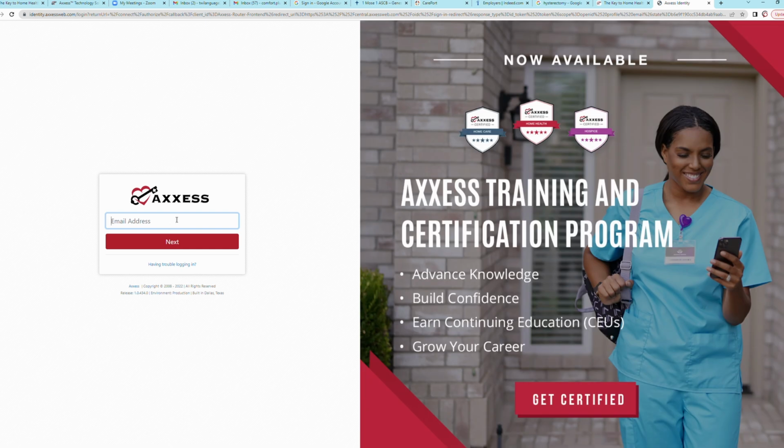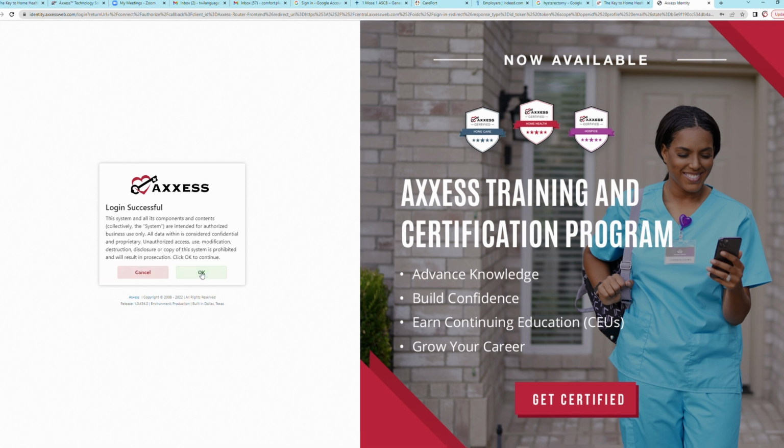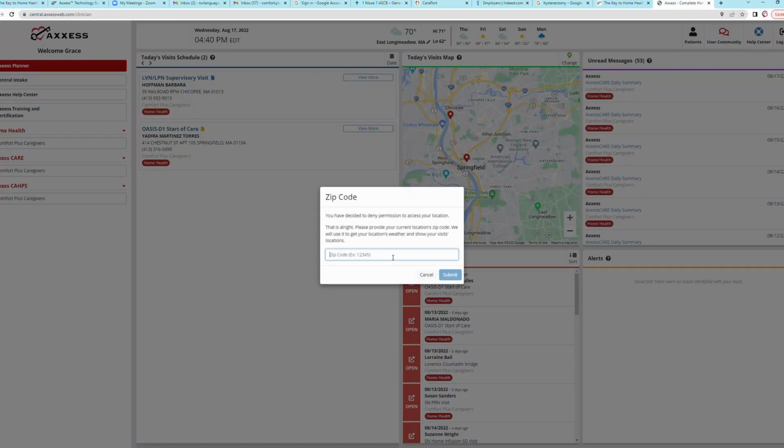.com, you will click Login, and it will bring you to the login page. You will put in your email address, click Next, put in your password, click Secure Login, login successful, click OK, and it brings you to the first main page. Over here is where you have your Access Planner, and this is how you're able to map out your visits for the day. For instance, I can change my zip code to where I normally start from.